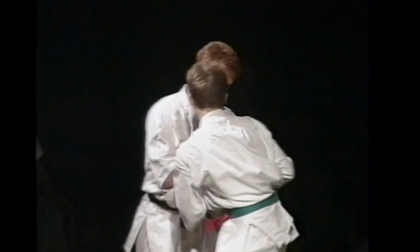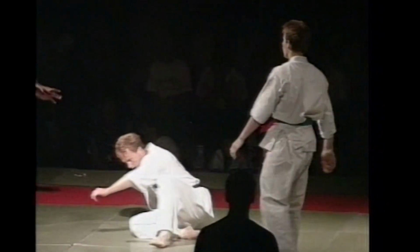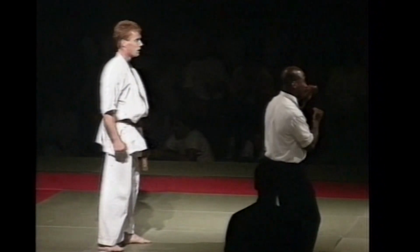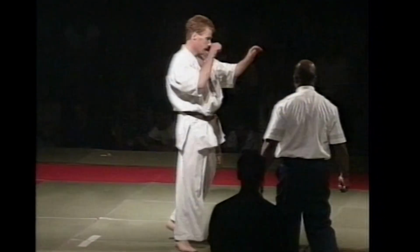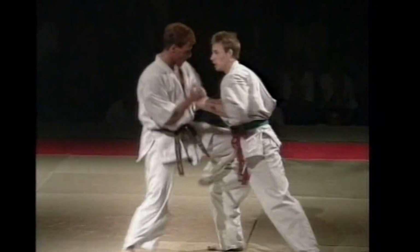I think the crowd is none too pleased about this competition either, with the slow hand clap. This would be quite satisfactory in a semi-contact competition, but this is supposed to be full contact, so it's just not meeting the mark.